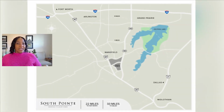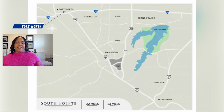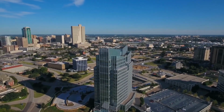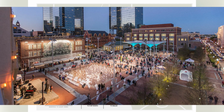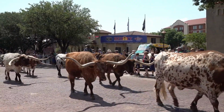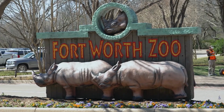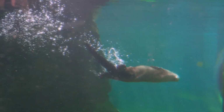And about 22 miles away is the city of Fort Worth. Fort Worth is where we celebrate our Western culture, but although it is Western, it is very sophisticated. In Fort Worth, you're going to enjoy walking around Sundance Square. You get to see real live cowboys on real live horses having real live cattle walk through Sundance Square. It's a sight to see. And Fort Worth is where we have our nationally acclaimed, in fact, the best zoo in the entire country.